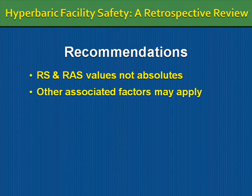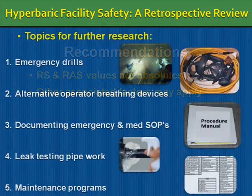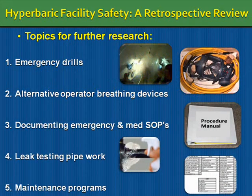And then perhaps there are other associated factors that we can look at, questions we can ask about a chamber that will help us to get an even more accurate final prediction from our predictive model. So those are areas that we can still study. And in terms of the top safety issues, there's obviously lots of scope here for us to study these and research them in further detail.